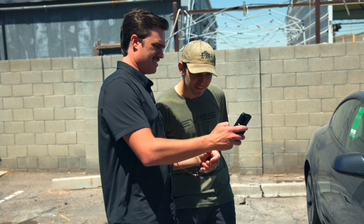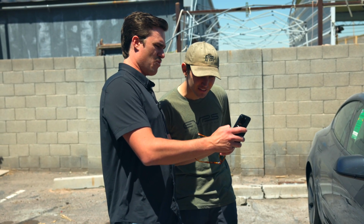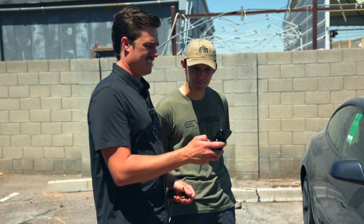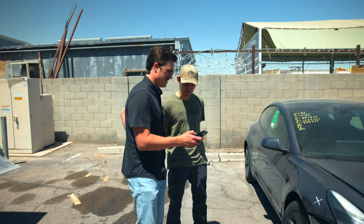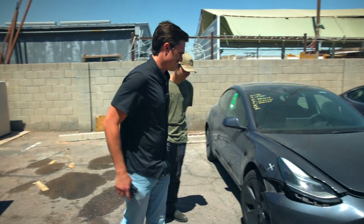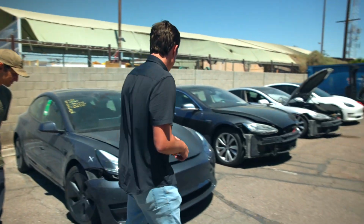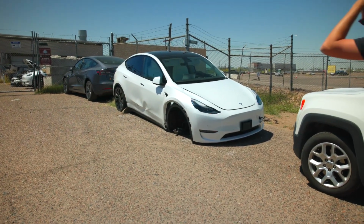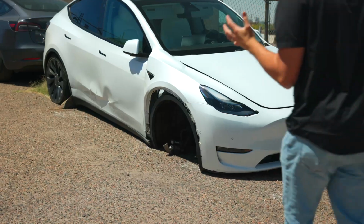Some dents, new doors. Look at that. Oh my god, yeah. They ripped the wheel off the car. Yeah, we're going to look at that right now. It's down the street. Oh man. Bad news, dude. All bad. These people, they just wreck the cars. Oh my gosh. This is crazy.